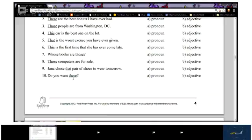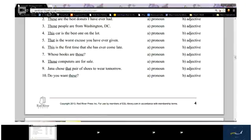So does it represent any noun in this sentence? Let's say that one more time. I had a tough time understanding it. Now, the pronoun represents the noun, right? Yes, the pronoun replaces the noun, or it represents that noun.